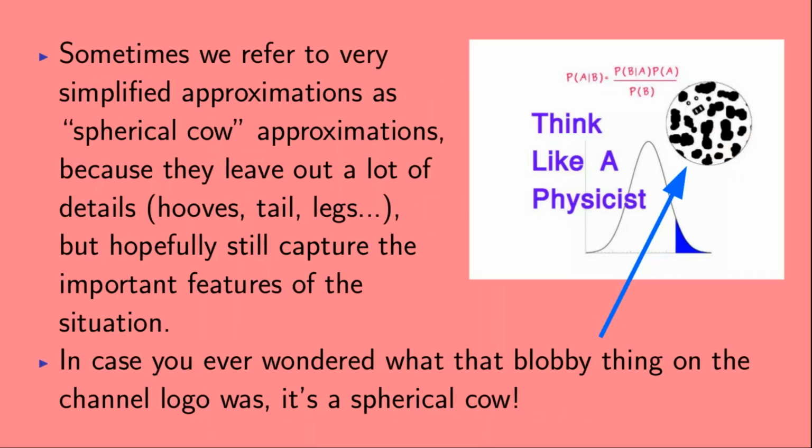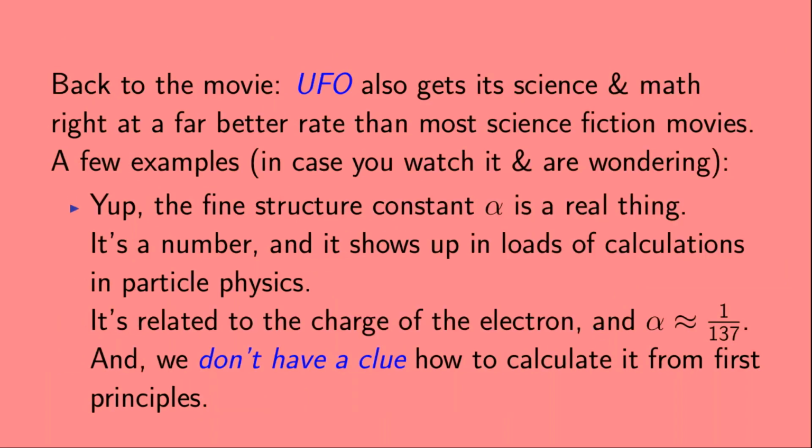Now, sometimes we refer to very simplified approximations as spherical cow approximations because they leave out a lot of details. So in the case of a cow, that might be the hooves, the tail, the legs, etc. But hopefully these approximations still capture the important features of the situation. And in case you ever wondered what that blobby thing on the channel logo was, well, it's a spherical cow. Okay, so that's all we'll say about spherical cows. Let's get back to the movie.